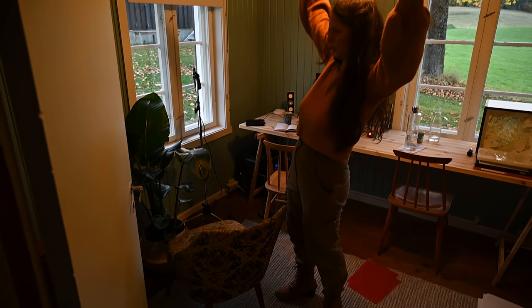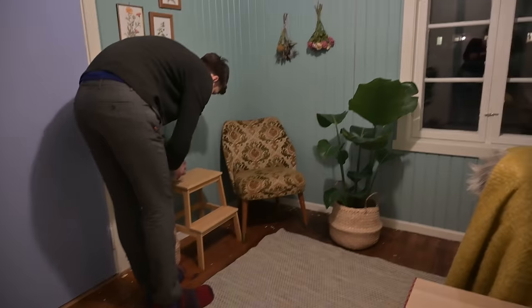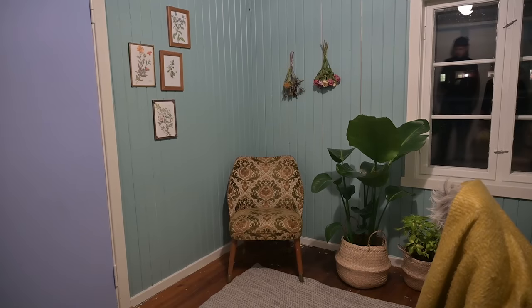This was when the decor mess really started. I really couldn't decide on the placement of the things that I got. I tried many different things, but it just felt like it never was really working out.